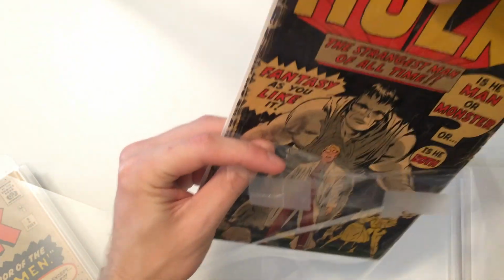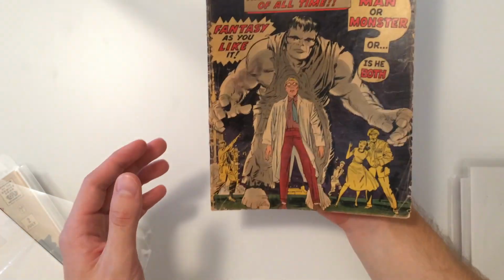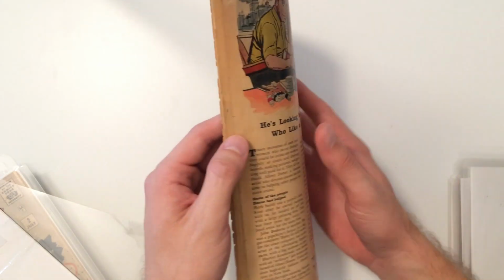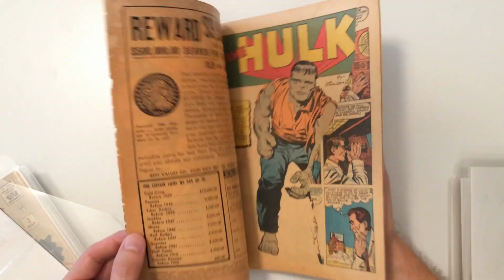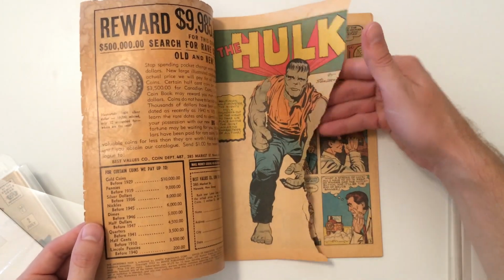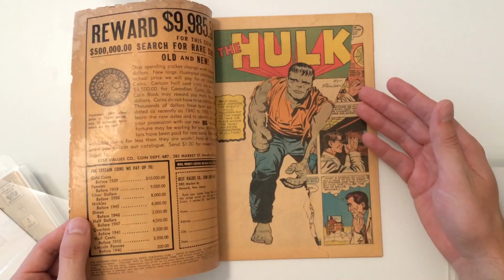I know I should take the tape off, but let me just pull this out for you guys. There we go. So, it looks pretty solid. Unfortunately, when you open up the cover, you can see that it's less than half the first page. Maybe a third of it is missing. But other than that, it's pretty solid.